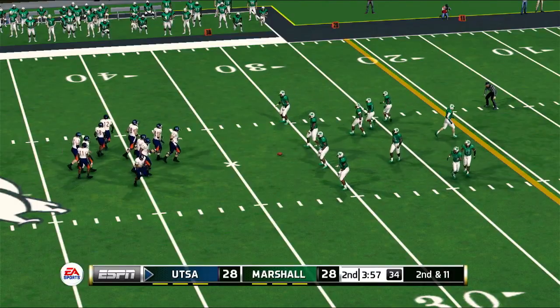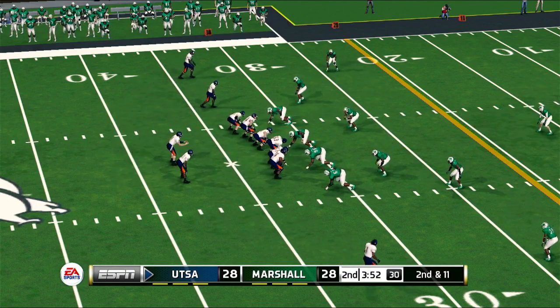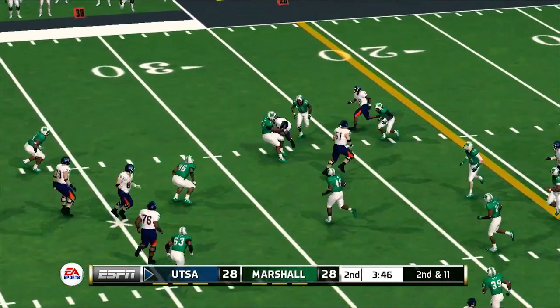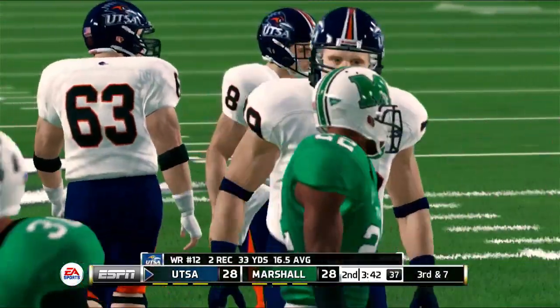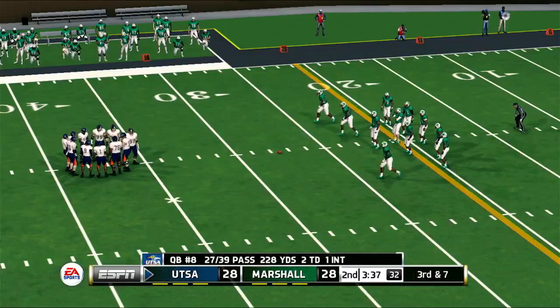From the 32-yard line, second down. Catches it, and that's all. Well-designed route and a confidently thrown football by the quarterback. You need those things to make any offense work.